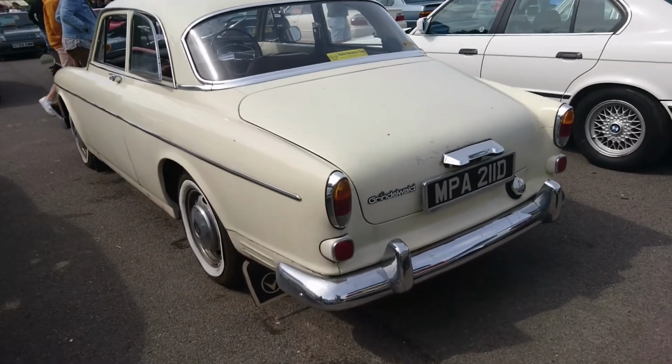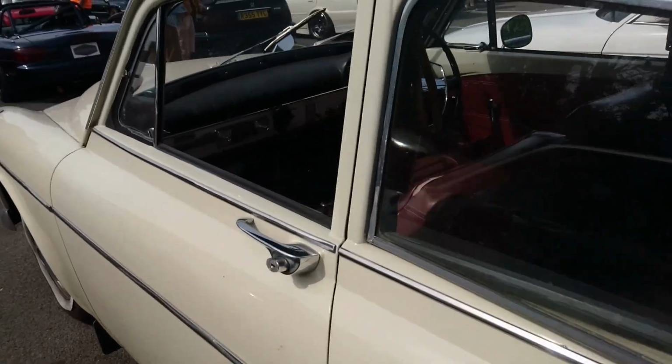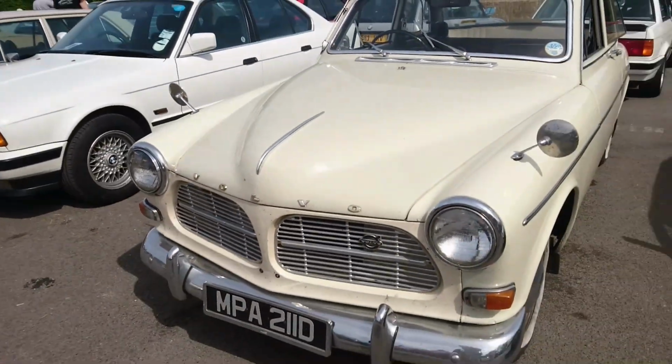1966 Volvo Amazon. Grindelwald, so it's been in Switzerland. There we go. Look at that interior. Isn't that amazing? Some nice white walls as well.